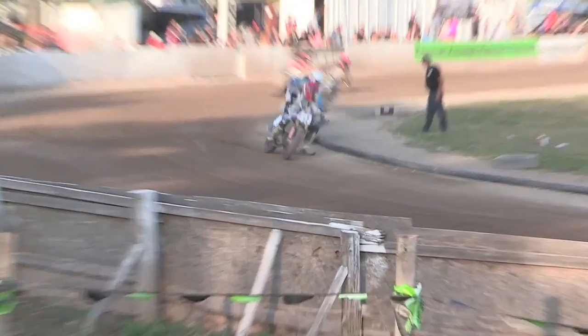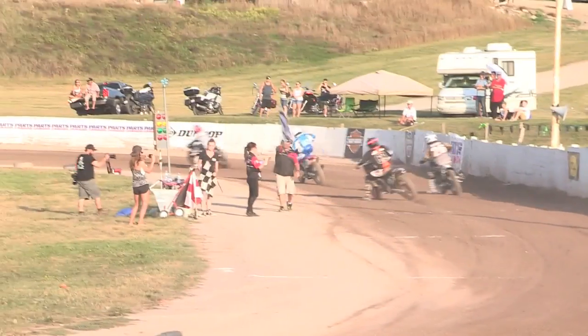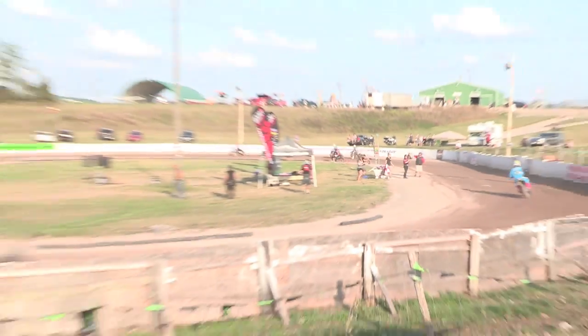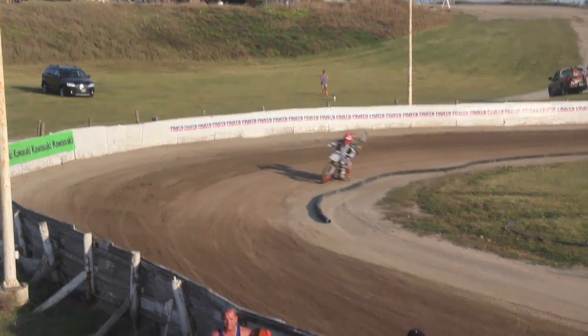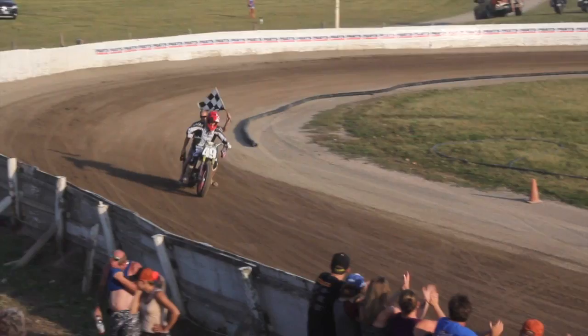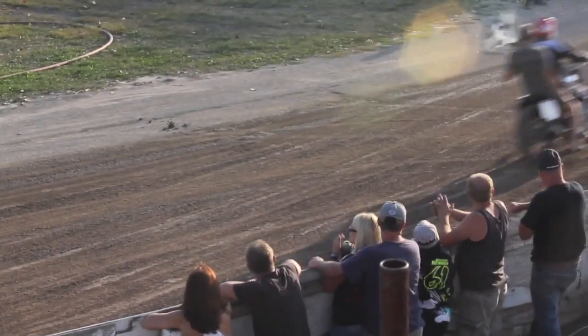Doing a great job. He shuts the door on Cody Marintet, and it's going to be Buchan doubling up today, taking the checkers, followed by Marintet, Alex Olson, myself, Justin Crum, Rob Churchill, Christopher Garvey, and Ross Milson and Dustin Lambert rounding out the pack. So as Buchan comes around for his victory lap, we're going to go to commercial break, and we'll be right back with our last race of the day.